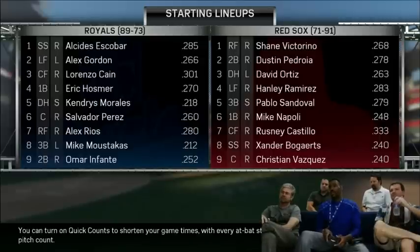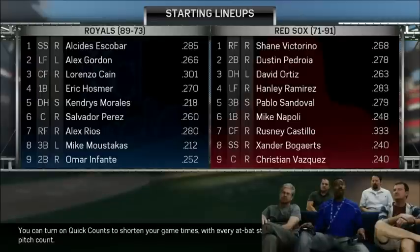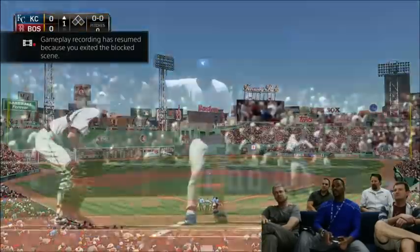All right, so into Fenway. If you guys haven't noticed, our load times are considerably better than our first year on PS4 last year. So we should be in this game in another couple seconds. And if you're going into the same stadium, it's even faster, because we cache the stadium and all the heads and everything, so it goes in really quick.